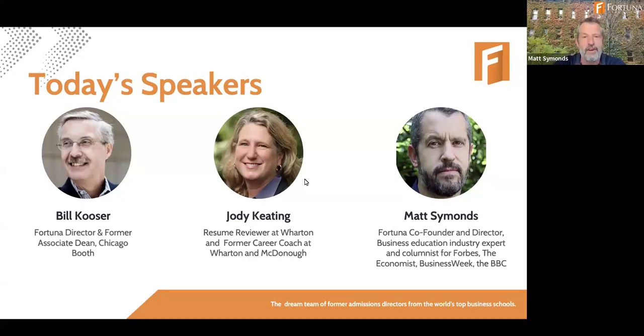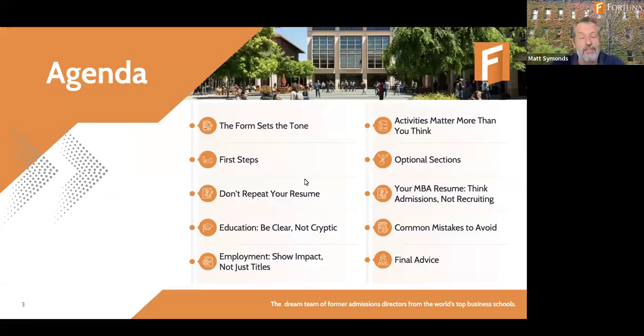And between the two of them, they've read a fair number of resumes, but resumes for business school. And that's really going to be a big part of our focus today. This is not applying for a job. This is to secure your place in the MBA classroom. And we've got a lot to get through. We'll be talking about those first impressions that you make and how that really sets the scene for all of the other aspects of the application. We'll then be giving some very concrete examples, as we try to say, show, don't tell.